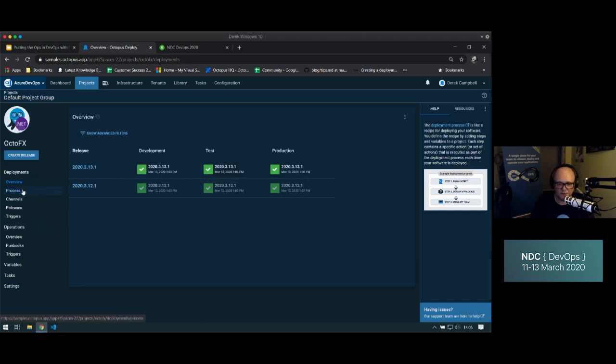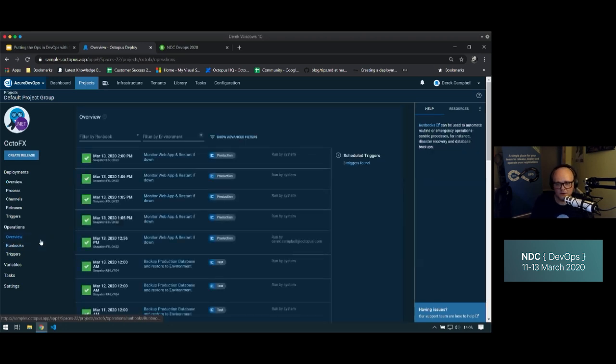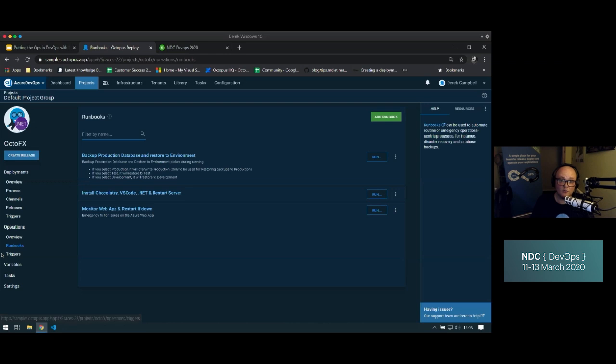So let's jump in to Runbooks. These are under operations, so you can come in and you can do the overview. Okay, and you can see all the runs. Everything's green, which is really great. So you can see here we've got some different runbooks and triggers. But what I'd like to do is start by creating a runbook from scratch.